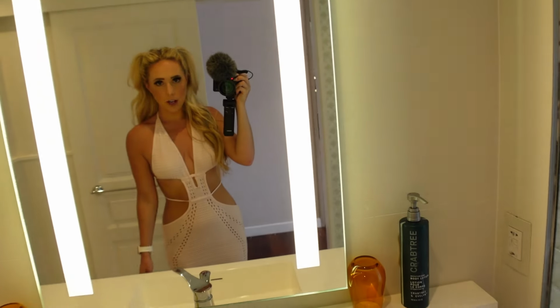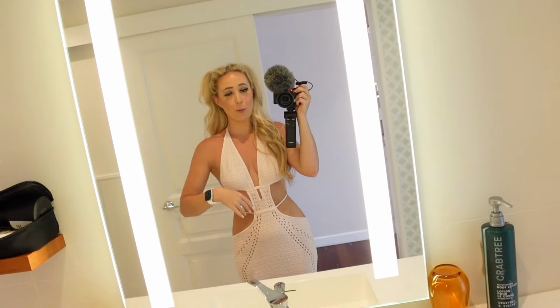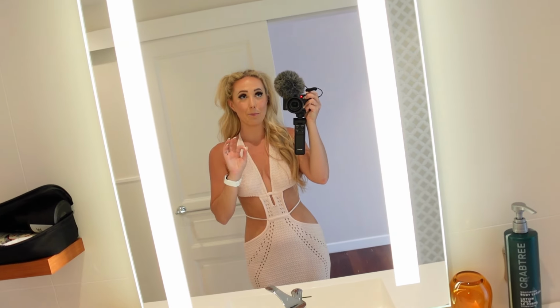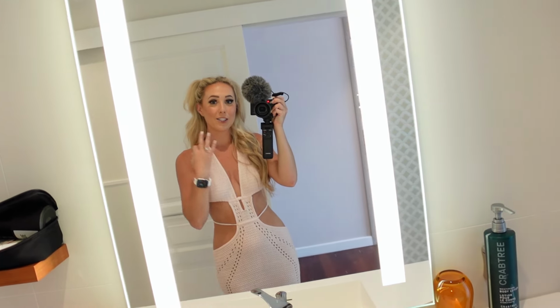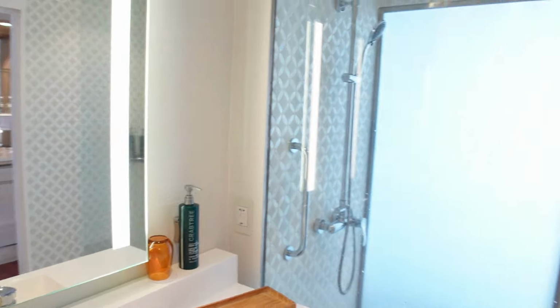First up, one thing I'll note is that the maids haven't come yet, but I tried my best to put on my maid hat and clean up the room, but don't blame the Hilton. It looks much nicer upon arrival. This is our third day in, so I will say that this is the bathroom.